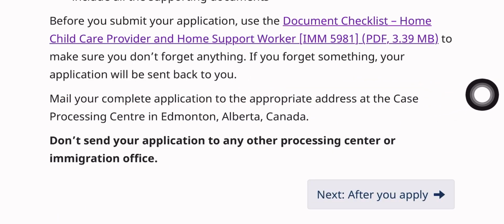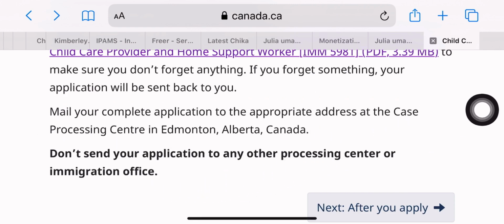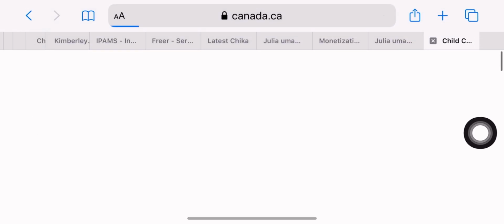Okay, so once na na-complete na natin yung ating application or nag-gather na natin lahat ng documents na kailangan nating i-send, imi-mail na natin ito sa Case Processing Center in Edmonton, Alberta, Canada. So, wag po tayo magsisend sa ibang processing center or immigration office para maiwasan rin natin yung mga scammer.